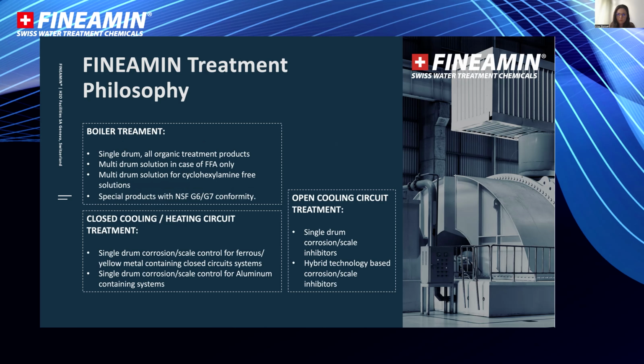Then we are supplying that treatment philosophy in different applications. In boiler treatment, we have most of the time a single drum, all organic, one dose at a single point. Then there might be cases, in certain power industries, where people have concerns about cationic conductivities and certain limits, and they would like to have film-forming amine as a complementary active to the all-volatile treatment. This is also possible. And in some countries, regulations might say that they don't want to use any cyclohexylamine. Then we also have a multi-drum solution, cyclo-free. And for the food industry, we have special products with NSF, G6, and G7 conformity.